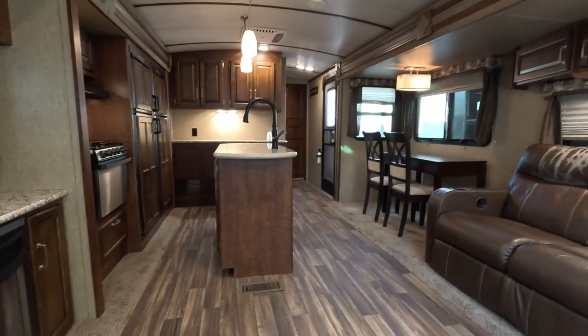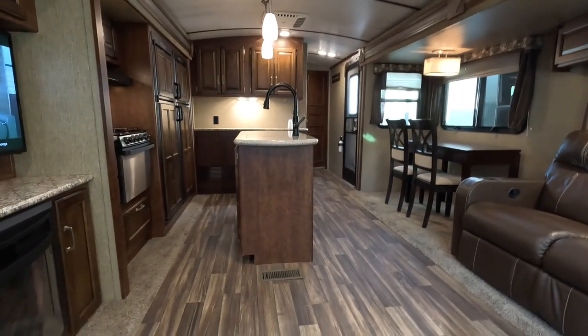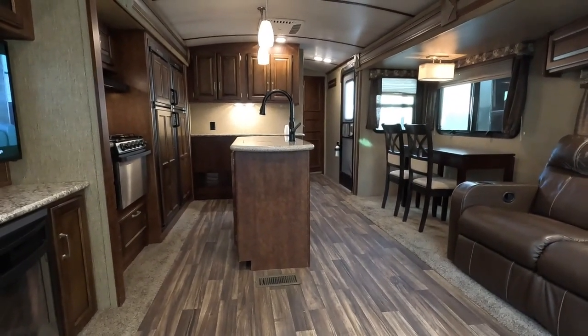For a 17 model, for this far under book, this is not bad at all. There's no smoke or pet odors. Sleeps 4. And we do have other travel trailers too, guys. I actually got a lot of travel trailers in.